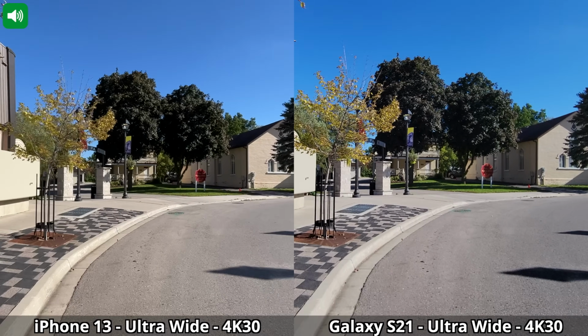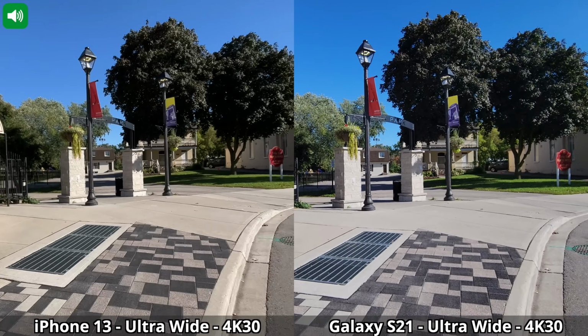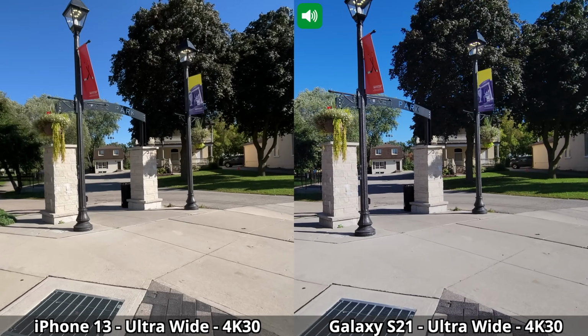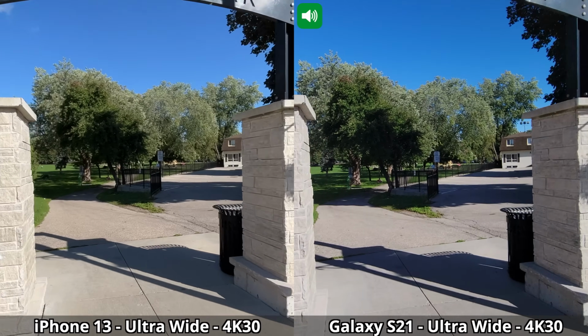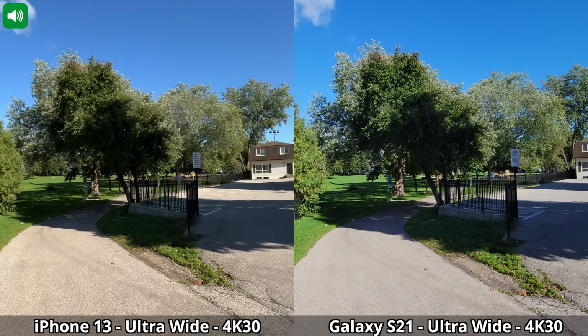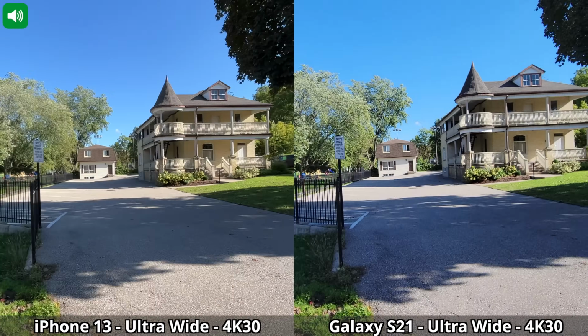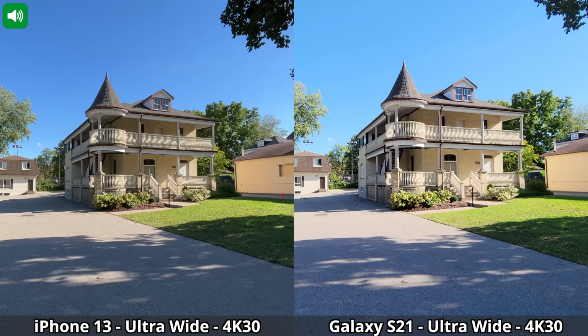Okay, and we're moving on to our next recording between the Samsung Galaxy S21 and of course the iPhone 13. For this recording, I'm using the ultra-wide lenses on their backs and once again recording in 4K at 30 frames per second. And it is a bit windy out today, but also the sun came out. So much better for video recordings. I'm just gonna stop here for a bit.